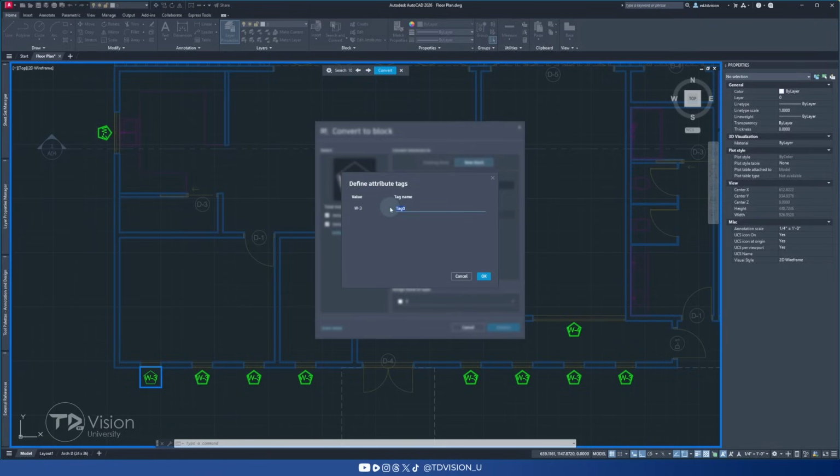So let's give this a tag. I'm going to say, I don't know, something like that. Then I'm going to hit OK. And of course, we need to give the block a name, so I'm going to call this window tag. Next, I'm going to use the center of the geometry. Of course, you could pick a different origin for your block, but we're going to be using the option here, so I'm going to leave that checked.